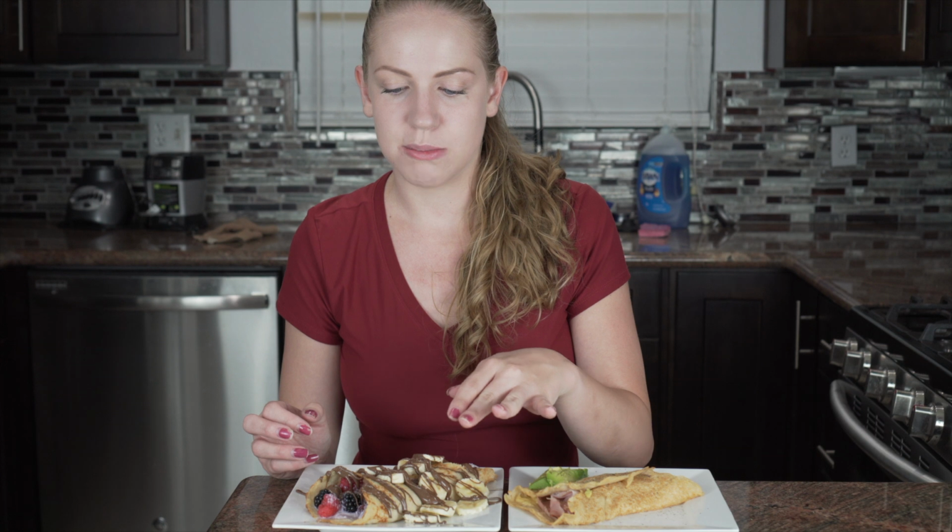And then on this one, I pretty much boiled some blackberries and strawberries. They weren't frozen or anything. I just wanted to kind of soften them up. And then I mixed them into some ricotta cheese. And then I put some Truvia to make it a little bit more sweet. And then I wrapped that. I put all the filling. I put a little bit of extra berries to make it look all colorful and pretty.